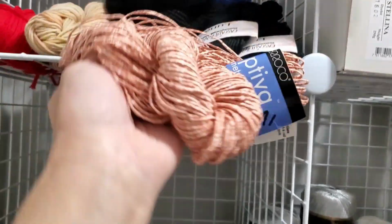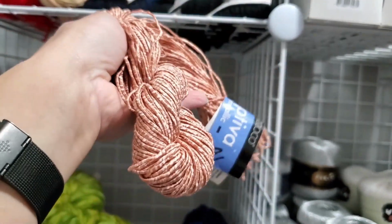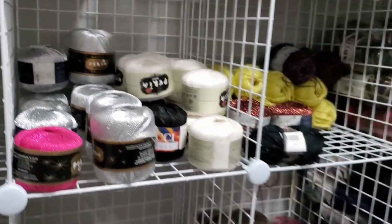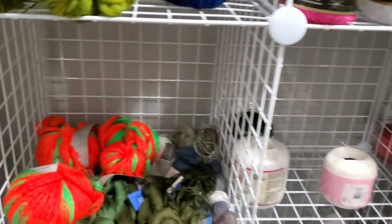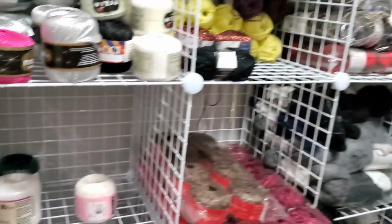Oh, look, I've had it. Captiva, yeah. I love this color though. Isn't that beautiful? Wow. Oh, Malabrigo. Yes, I have those 2 Malabrigo Hanks, but I'm still not a full-on Malabrigo person. This is really pretty. I love Barocco, you guys know that.